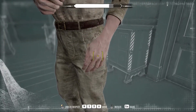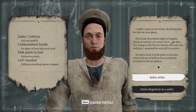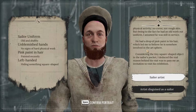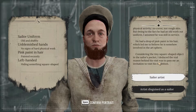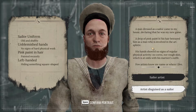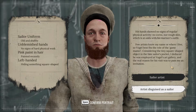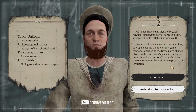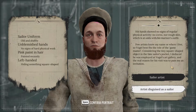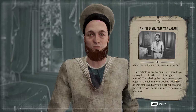Interesting. I think he's disguised as a sailor. Square shoot. This is interesting, but I think so. I'll go with it. It's just my own deduction.